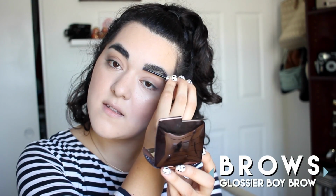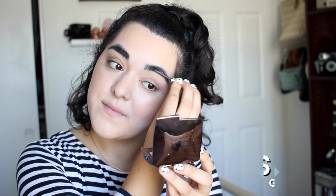Now let's jump to my favorite brow product, and this is another one that I can hear you guys guessing, and I'm sure a lot of you are correct. The Glossier Boy Brow is my favorite. I have talked about it so many damn times, so I'm not going to say anything more, but it's just the perfect brow product for every lazy girl out there.